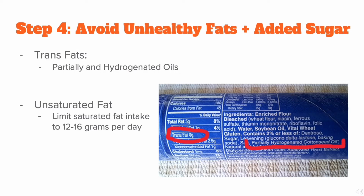Step 4. Looking for unhealthy fats and added sugars. The fats you should try to avoid are trans fats and saturated fats. When selecting items, choose products with 0 trans fats, also labeled as partially hydrogenated oils, and choose products with less added sugar. Eating less saturated fat, added sugars and sodium may help reduce your risk of chronic diseases. Saturated and trans fats are linked to increased risk of heart disease. Try to limit saturated fat intake to 12 to 16 grams per day.